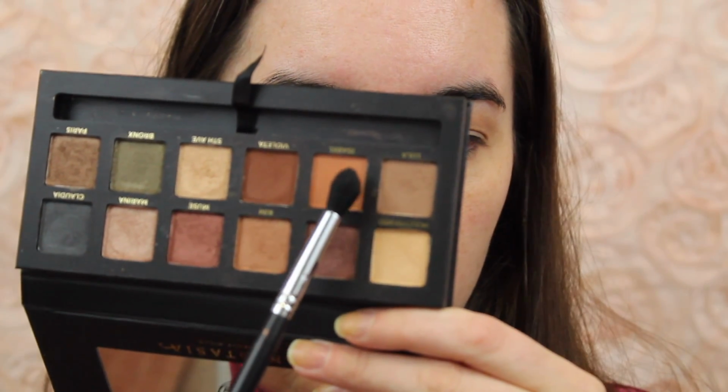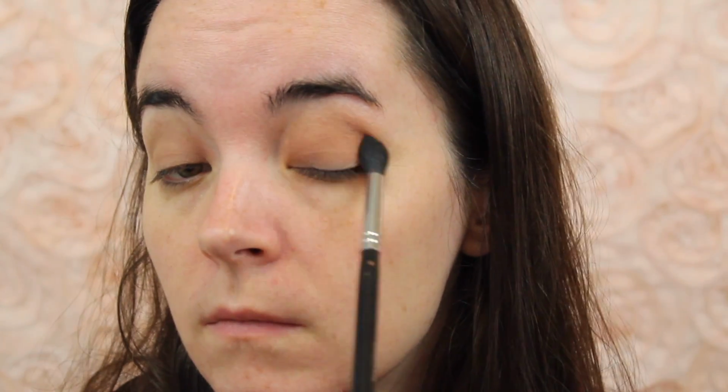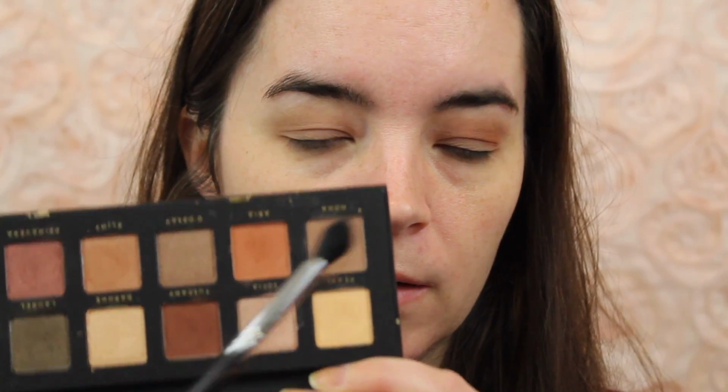So with this Morphe M330, my favorite blending brush, we're going to take Isabel from the Master palette. Just put that in the crease. The counterpart color is called Aria. Oh, are these all named after Pretty Little Liars characters? Because that would be kind of hilarious. Two, Mona and Aria.